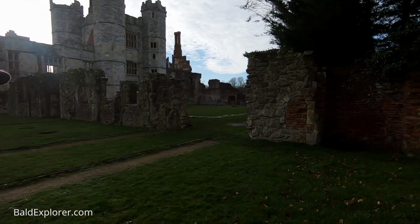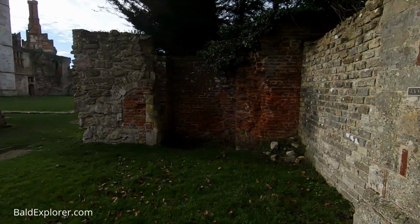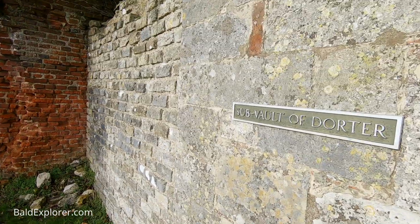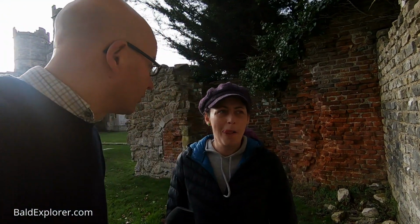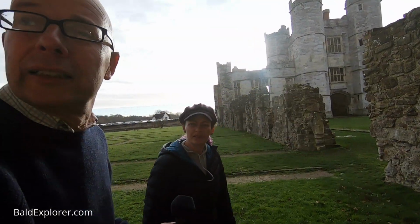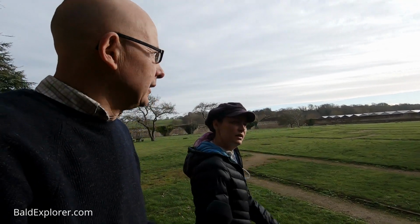ruinous underground parts. Sub vault of daughter. I ought to know what that means, but I'm afraid I don't. I wonder if daughter was a family name. Doesn't ring any bells. Not a bell ringer then.